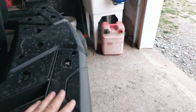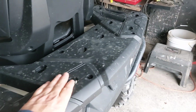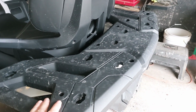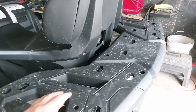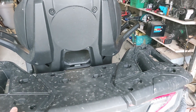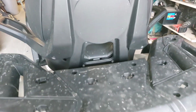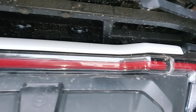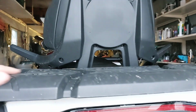So yeah, and again, the back racks here, same thing. Most ATVs come out with steel racks, and over time, 3-4 years, they start to rust, especially when you're putting stuff on top of them, and they scratch up and wear, they become rusted and it just looks terrible. But these have steel racks underneath. I don't know if you can see it or not, but they're all steel, square tubing, really well built. And then they've got them covered with these. It keeps the rain and water off them and everything.